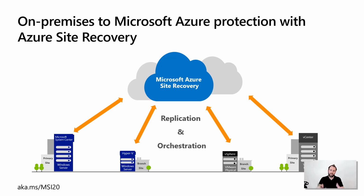After those are failed over, the failover happened, they're running. I want to fail over my SQL servers, and the last, for example, then the application servers. Now, you can also add manual steps to it. So you can say, hey, fail over these 2 virtual machines.